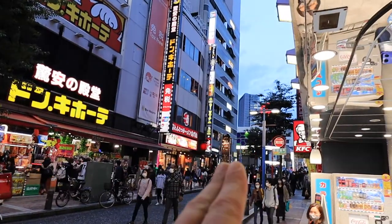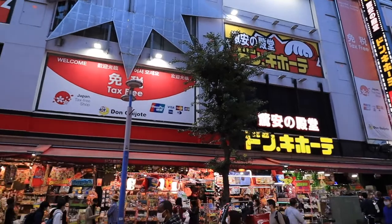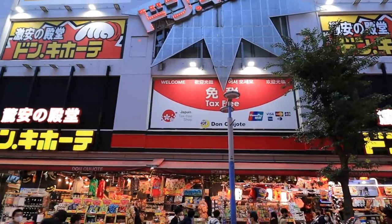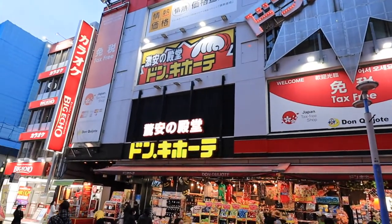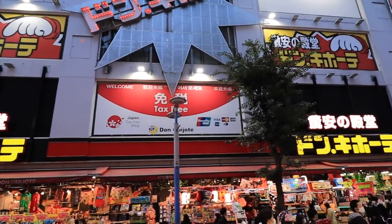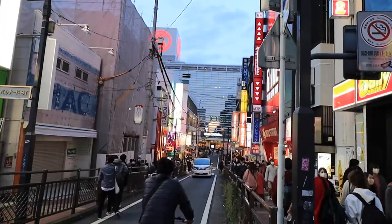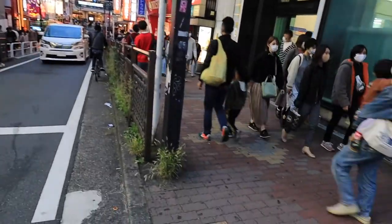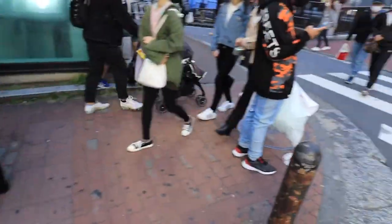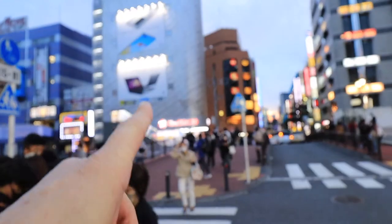The station is located right over there, and for your daily needs, there's this huge store called Don Quixote, which is open 24 hours a day, where you can purchase just about anything and everything you could possibly need at very low cost prices. With the station over here, your daily commute would be along this sidewalk, cross this bridge, and then go behind the electronics store that's over there.